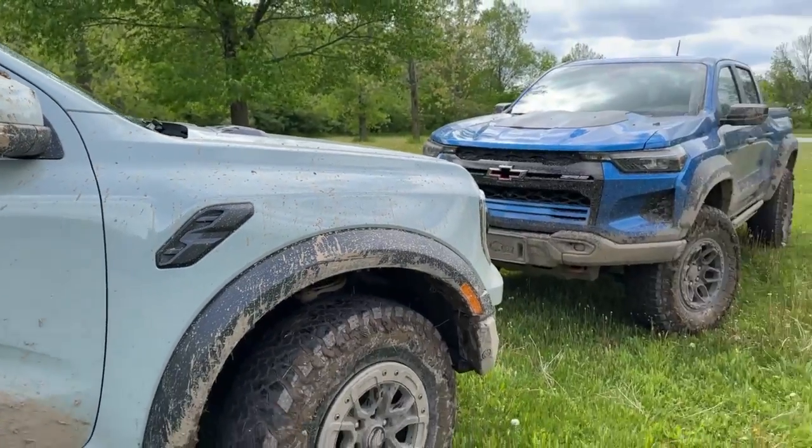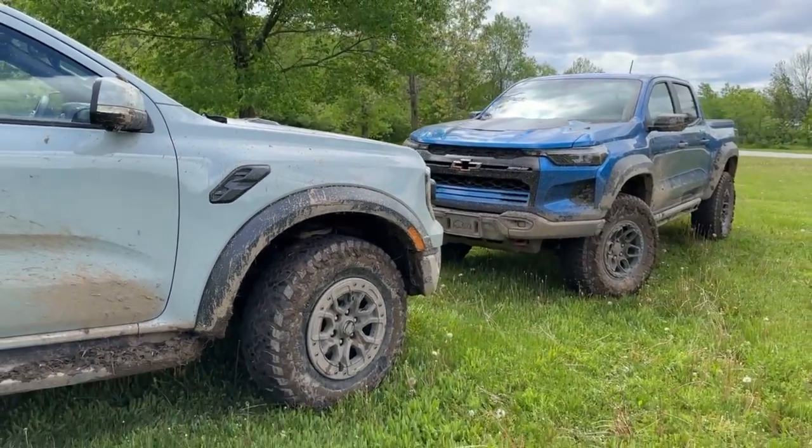Ultimately, there is a good battle here, and it's a good battle for truck buyers because we finally have a choice of something. Gone are the days where, oh cool, we got a locker. No, with these two trucks, you're getting front and rear lockers, you're getting a lot of capability, and they both look freaking great. So let's walk around real quick and show some details.